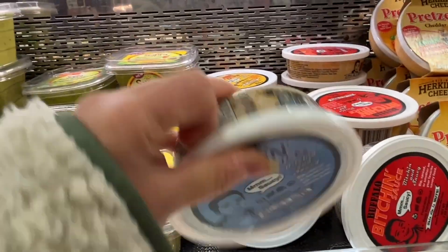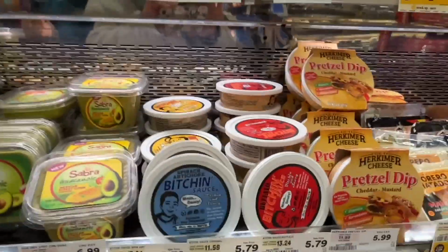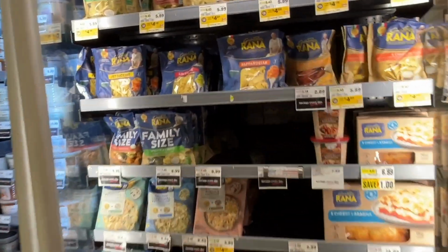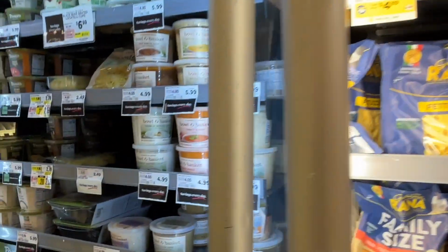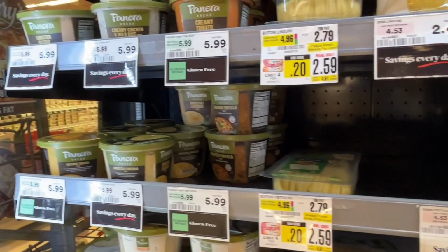I've seen people haul this. I've never had it. If you have this bitchin' sauce, I've not had it. I don't even know what it is. But I know the name, and I've known people have hauled it. So I thought I would just share. And here's some soups. And it's the fresh pastas. Soups, honestly, they're not bad options.